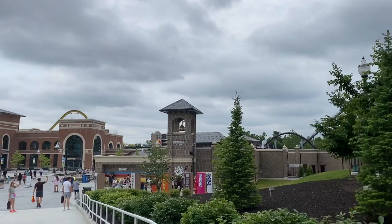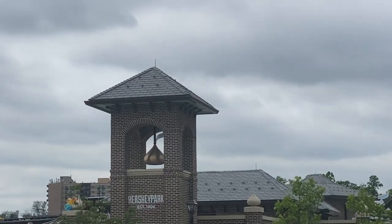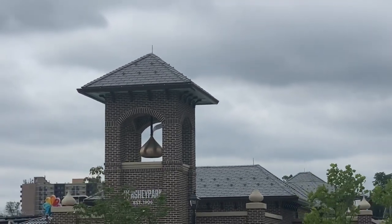Peace. How cute. This bell tower was just going off and it's a Hershey Kiss. I love that.